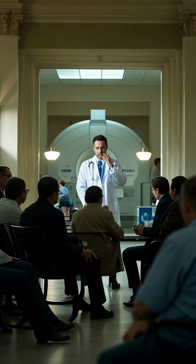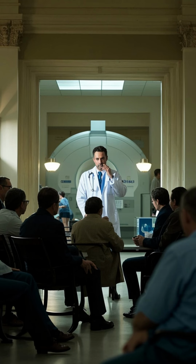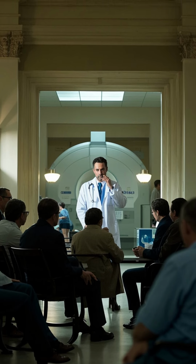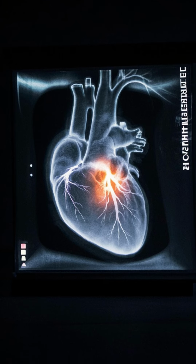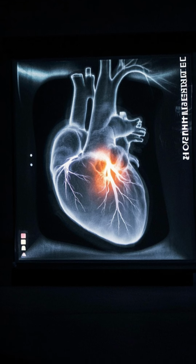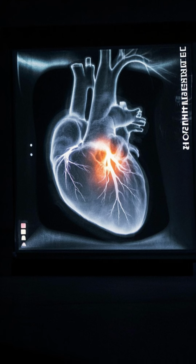Every year, millions of people undergo chest CT scans, sometimes as part of routine screenings, sometimes for entirely unrelated reasons. Hidden within these images, often overlooked, lies a silent warning. Calcium deposits in the heart and arteries that can signal a looming risk of heart attack.